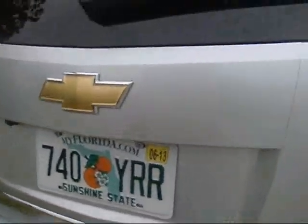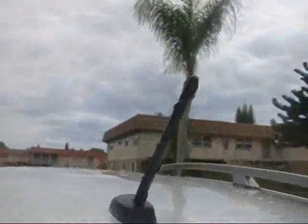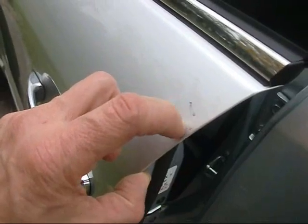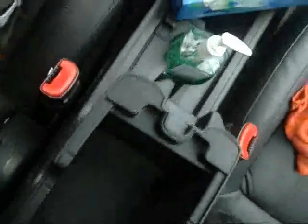High mount brake light. Maybe it has a satellite radio. Wouldn't that be sweet? So there's our exterior walk around of the Chevy Captiva with the scratches that I just noticed. Lots of birdies around here. Now, something else I noticed and I wasn't too impressed with, and it won't change, because I don't think anybody cares about what I have to say.